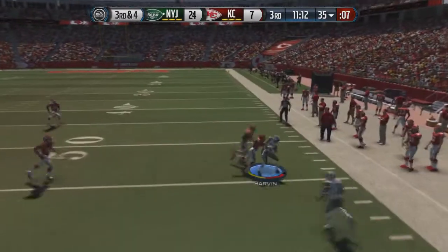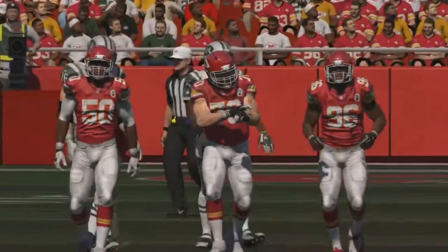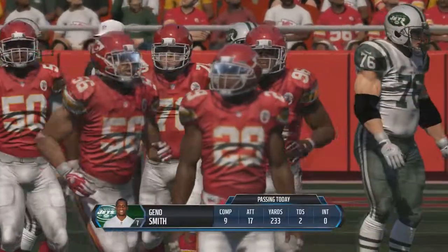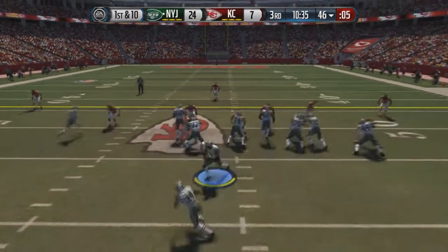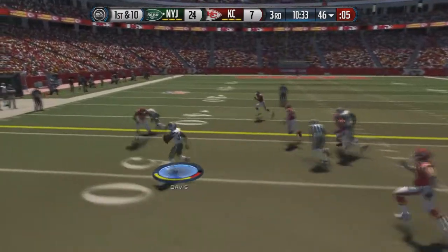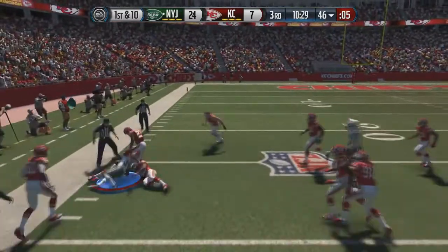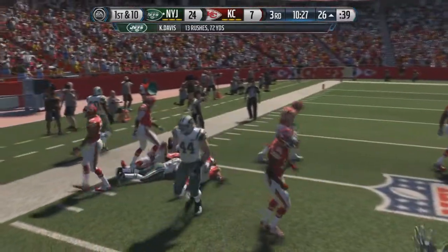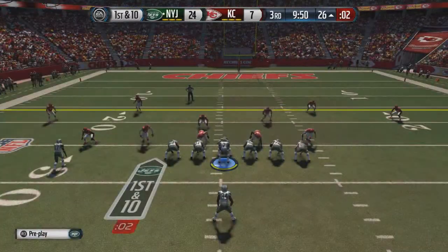Geno Smith takes the snap, throws to the outside, caught by Percy Harvin. That will be a first down for the Jets. Geno Smith, 9 completions on 17 attempts, 233 yards, and 2 touchdowns. Now 1st and 10, and they give it to Davis. Davis to the outside. He breaks away from one tackle and now has room to move. He's inside the 30 and finally brought down at about the 26-yard line. He has 13 carries for 72 yards on this game.